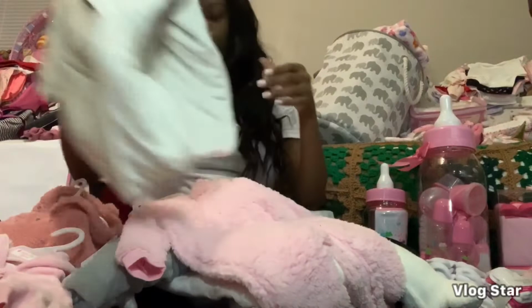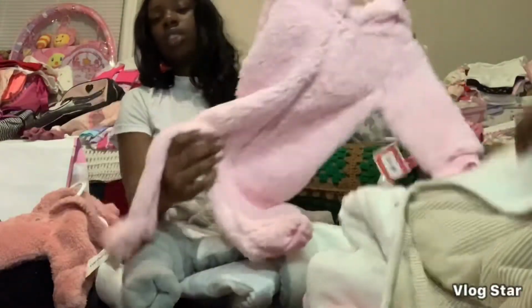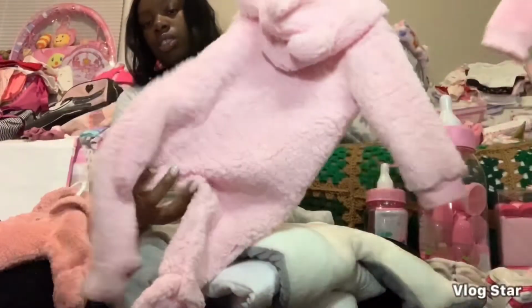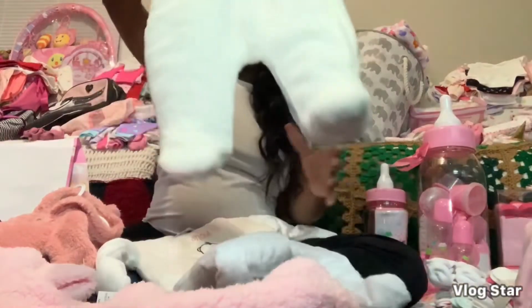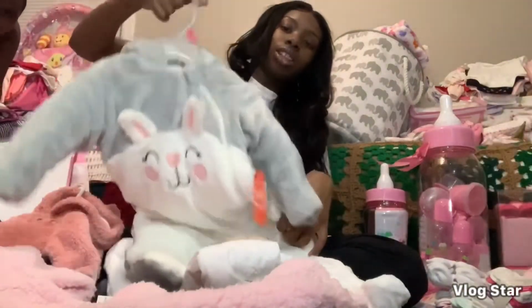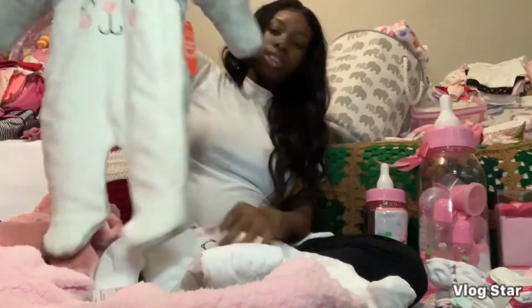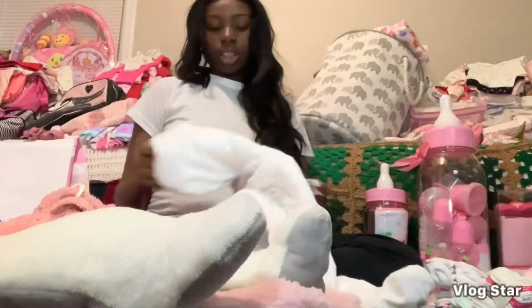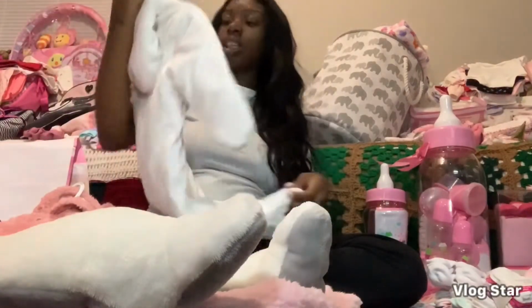She has, let's see, this is another one. Another pink one. So cute. I think this is 4 to 5 months. Like a little bunny rabbit, and it has little bunny ears on the hoodie. So cute. And also have this one. This one is a little bigger in size. This is for like 6 to 9 months. So she has this one too. So she has a lot of cute stuff.